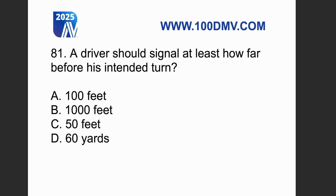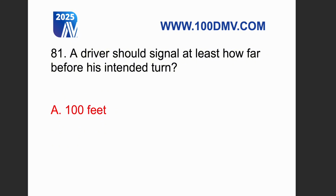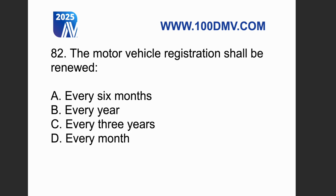81. A driver should signal at least how far before his intended turn? A. 100 feet. B. 1,000 feet. C. 50 feet. D. 60 yards. Correct answer: A. 100 feet.